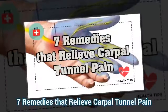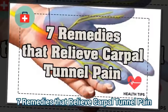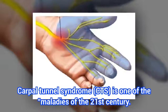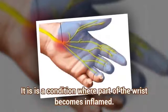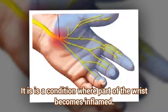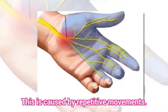7 remedies that relieve carpal tunnel pain. Carpal tunnel syndrome, CTS, is one of the maladies of the 21st century. It is a condition where part of the wrist becomes inflamed. This is caused by repetitive movements.